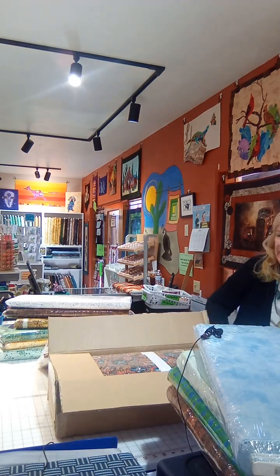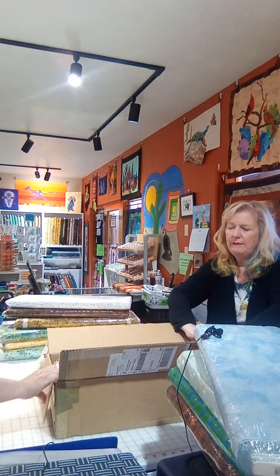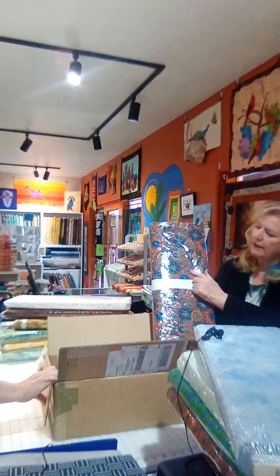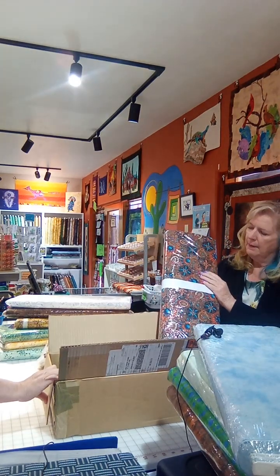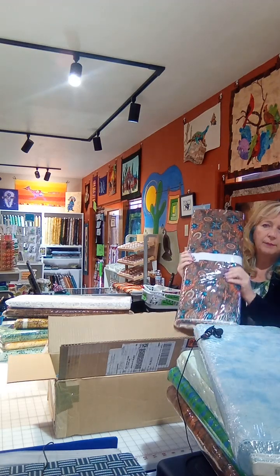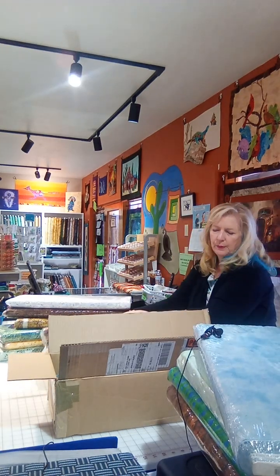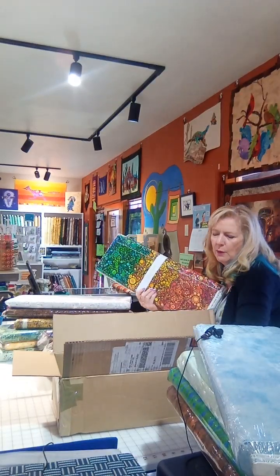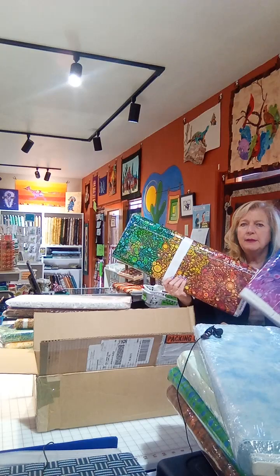And then we've got these pieces we've had in before, but they sold out so quickly. This is just a fabulous, fun one. Pull out the turquoises and the oranges and the browns, and you've got a beautiful, beautiful quilt or tote bag. Great project.